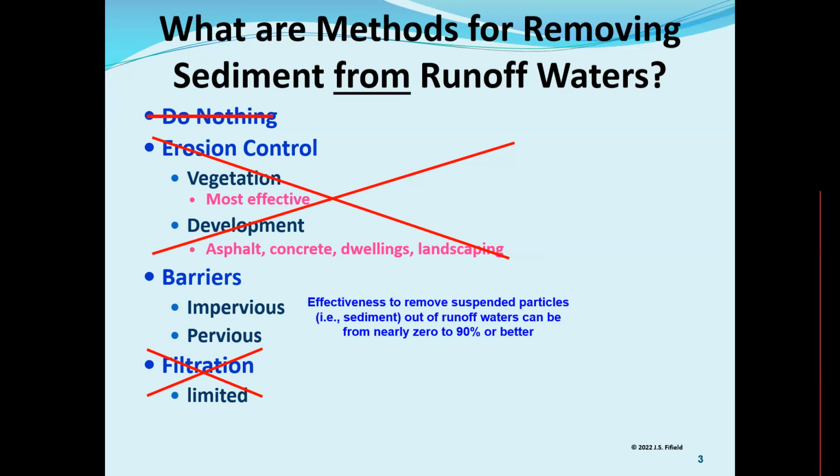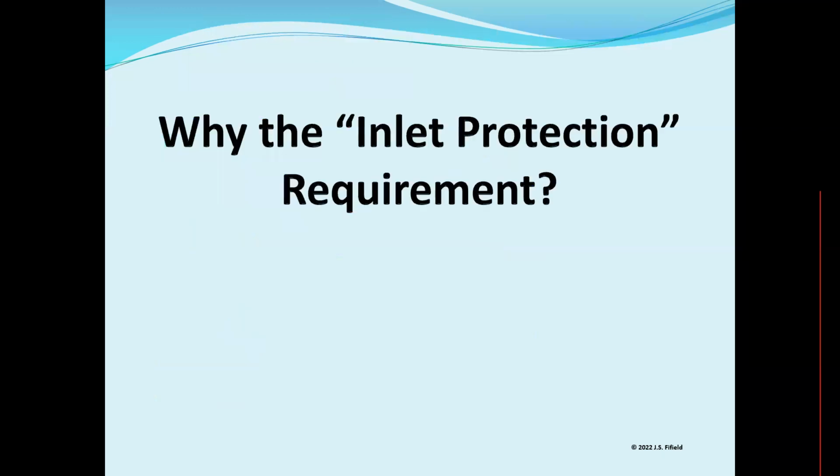Because we can go up to 90%, maybe better, depending on if we have a good settling pond, for example, being presented. But let's boil this down to one thing. Why the inlet protection requirement?